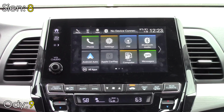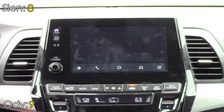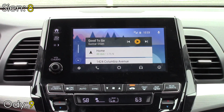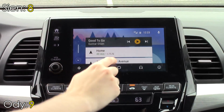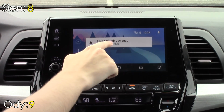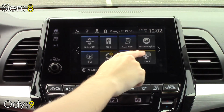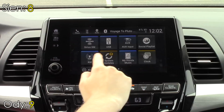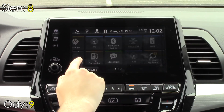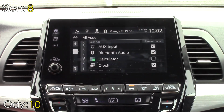The Hondalink system has undergone a lot of the same changes, with much improved graphics and performance. All the apps live on the home screen, 2 of which are Android Auto and Apple CarPlay. These are items people expect nowadays, and the Sienna still doesn't have. Otherwise, we have more or less the same thing, except for some cool extra features like social playlists. Wi-Fi hotspot does not come on this trim, but overall this is still the better of the 2 systems.